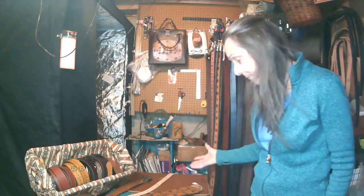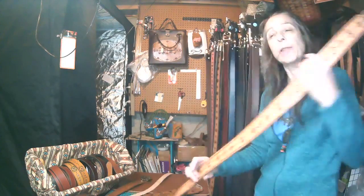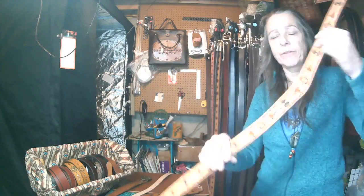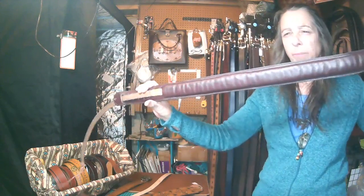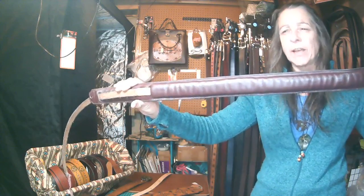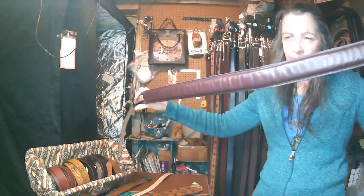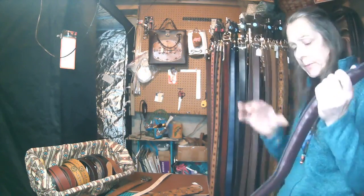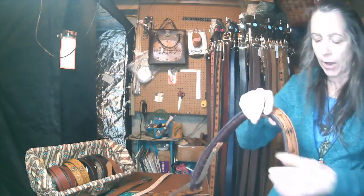Now, my guitar straps, I think, are absolutely beautiful. Again, they have beautiful, beautiful designs. What makes them different than a lot of others, they are fully padded on the whole back. It's not just this little patch that slides around. The whole thing is padded. And like the belts, the edges are beveled and so forth, which makes them a little smoother, helps to round them off.